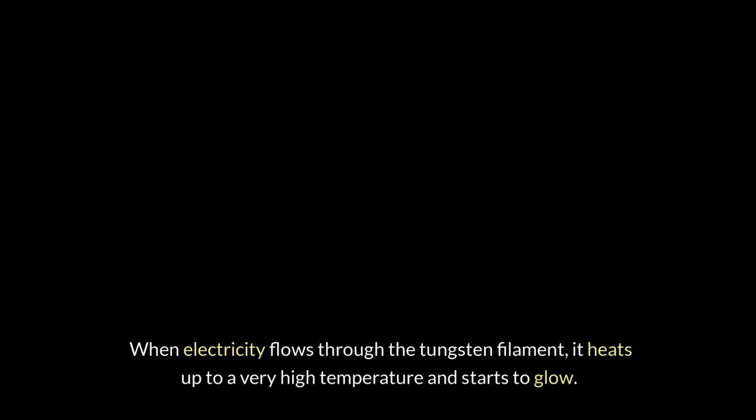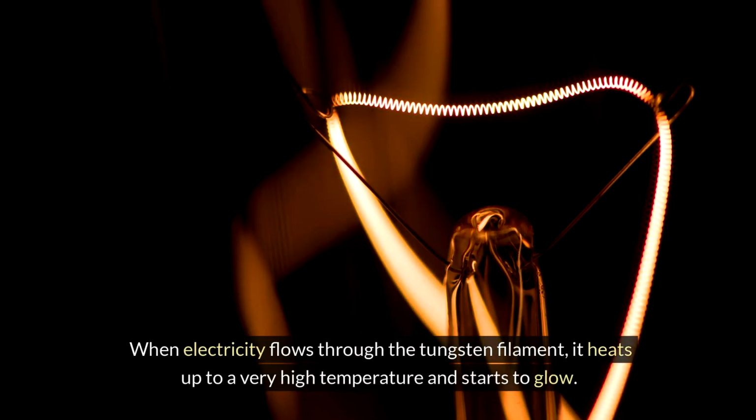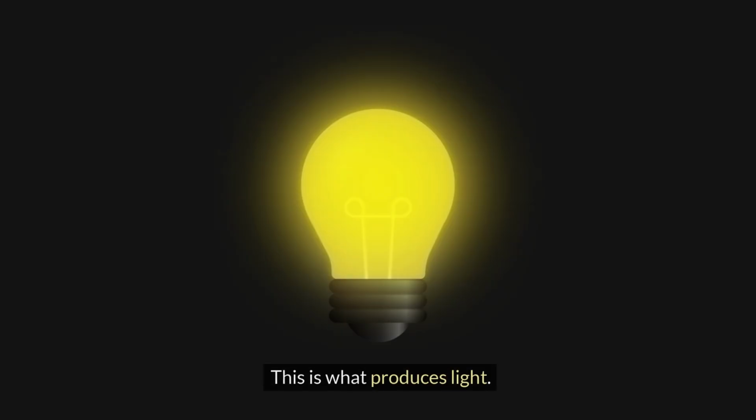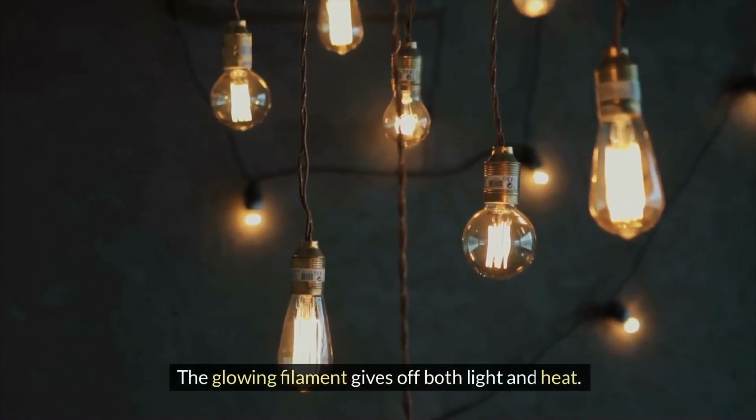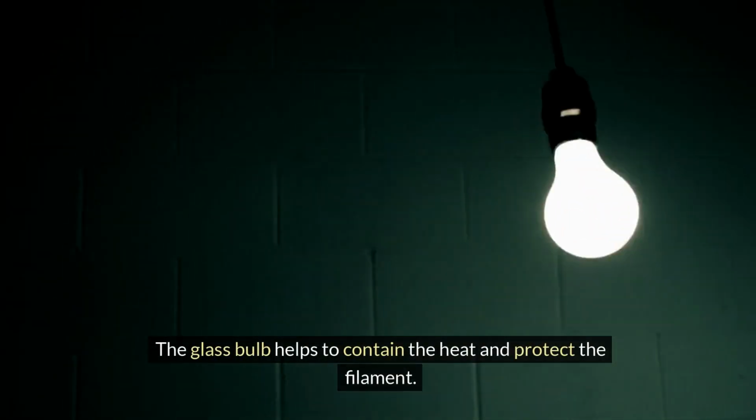When electricity flows through the tungsten filament, it heats up to a very high temperature and starts to glow. This is what produces light. The glowing filament gives off both light and heat. The glass bulb helps to contain the heat and protect the filament.